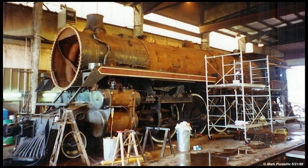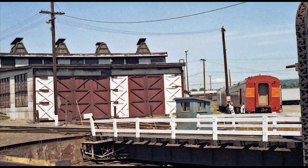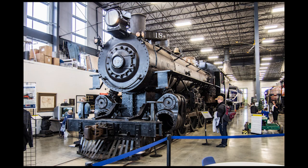This restoration also involved having the boiler transported south to Portland, Oregon, where it was restored at the old Brooklyn Roundhouse, the original home of Oregon Railroad and Navigation Company 462 Pacific No.